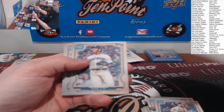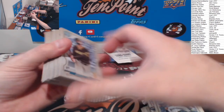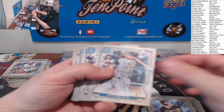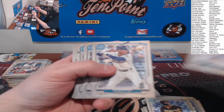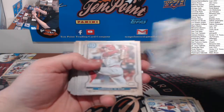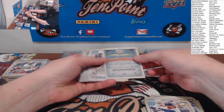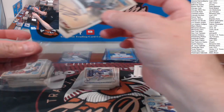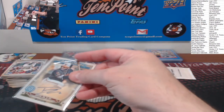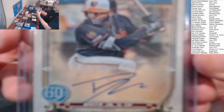Davis rookie, Pujols, Dunn rookie, Yelich, Grissom rookie. Still looking for our first hit in this box. Lewis rookie. And I say that, and it appears. Dwight Smith Jr. going out to the Orioles. Orioles going out to Thomas Z. Congrats, Thomas. Orioles on the board.